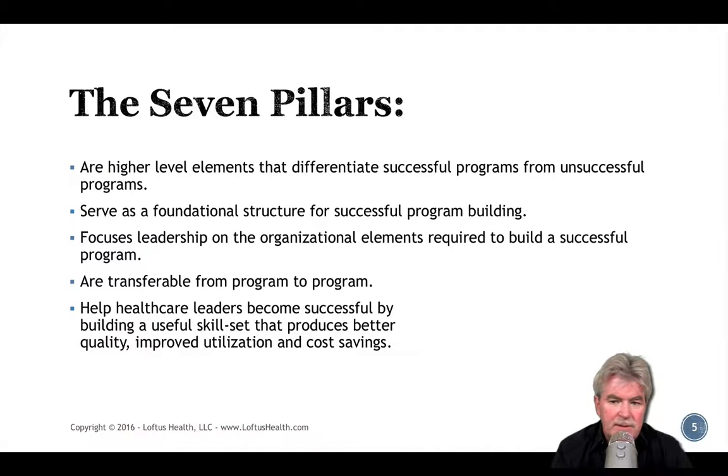And so the key thing to remember about this isn't just 7 pillars for a robotics program. It's for any program. And I've got a couple other programs out there right now. I've got a value analysis program and a clinical practice program that I've also built the 7 pillars into. And so this model serves as a guide for developing programs. It's transferable from program to program. You build a successful robotics program, and guess what? You can go on and build a successful value analysis program.